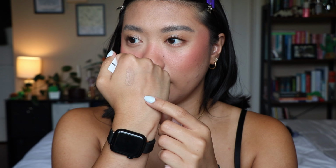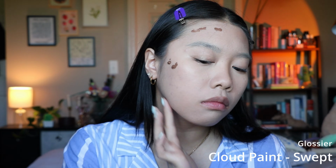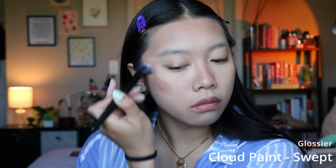I'm just gonna do hand swatches of shade comparisons just so you guys can see. This is the e.l.f. contour wand. You can see it is kind of light for me right now, but that is a-okay. I also have the Glossier Cloud Paint in the shade Swept, which is the other liquid one that I wanted to talk about. I think this is a stunning formula as well.